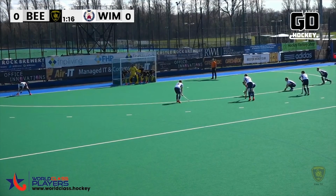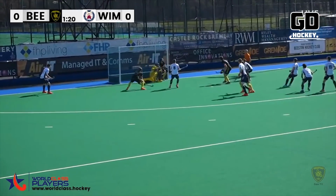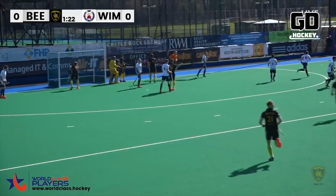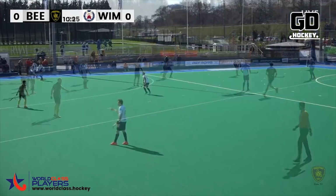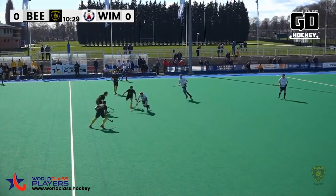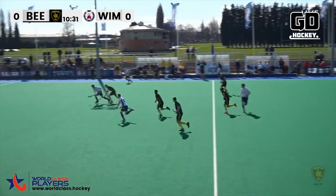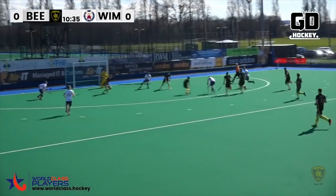New day, and it's starting with a clean sheet, of course. Out it comes. Flick goes in. Hudgman does well with the left foot. It'll be a long corner. That's nice work. Very nice. Too easy to get through though from the Beeston point of view.